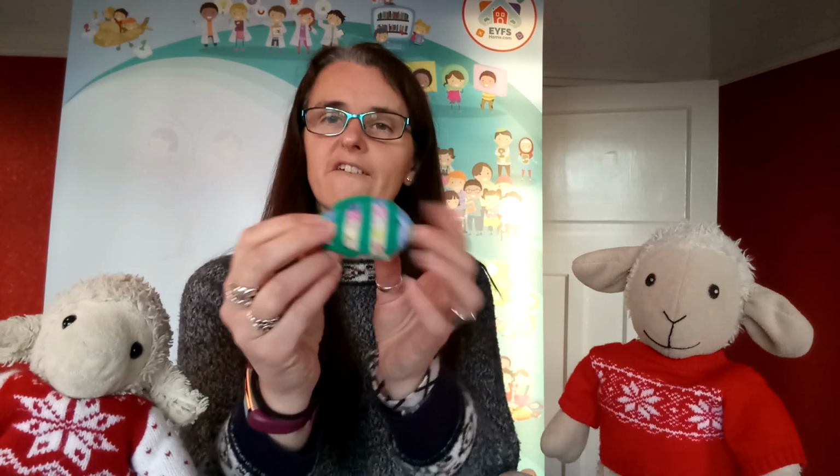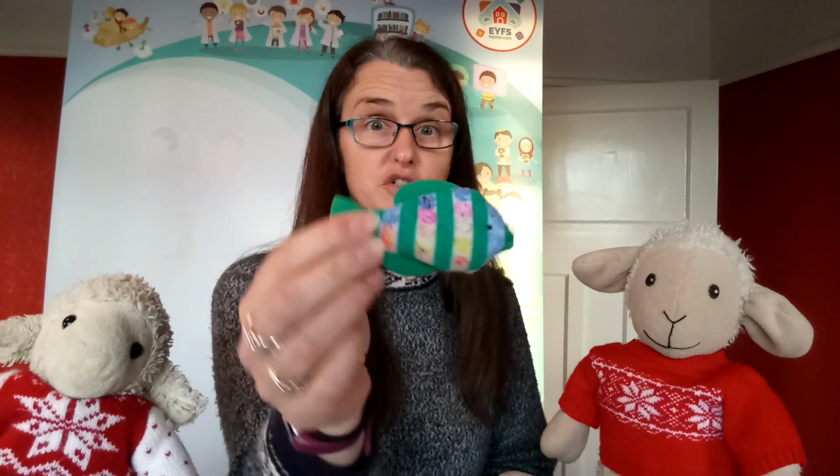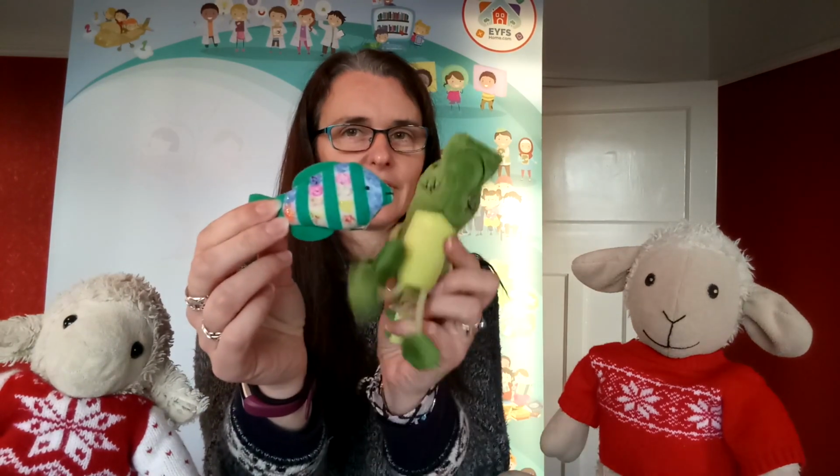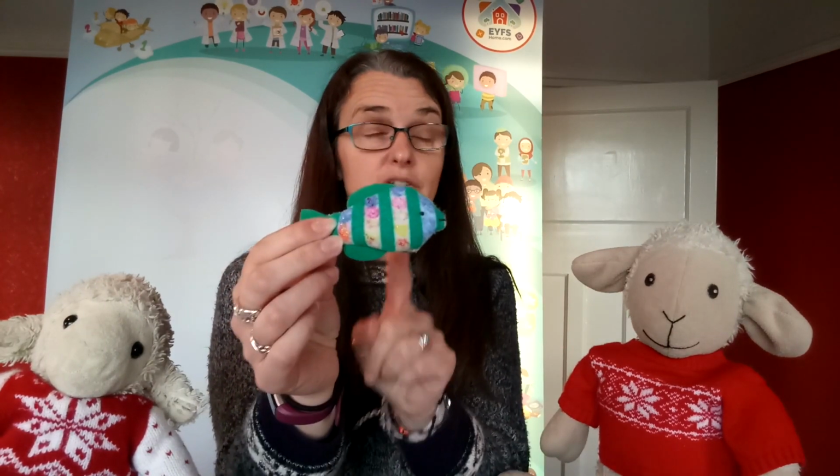Oh, we've got a fish. It's a very nice colourful stripy fish, isn't it? Now, this is another one a little bit like the crocodile. Some fish go in ponds and rivers and lakes, and other fish go in the sea. So this is another of those creatures that could be in either, so I'll keep that in front of me. What else have we got here?